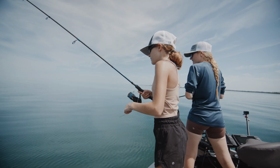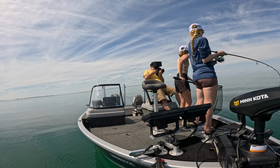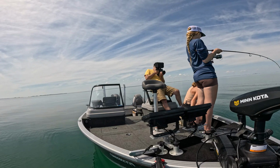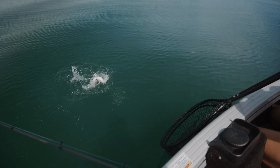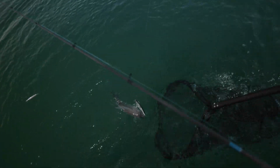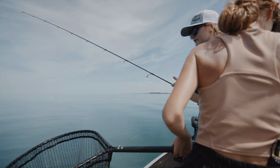Whatever this is, it's really big. A giant silver bass. Yeah, it's going down. It's hooked on the side? Yeah, it's just hooked on the side, but still a big silver bass. Woo, he's like helicoptering. Oh, I missed him. There we go! Let's go.